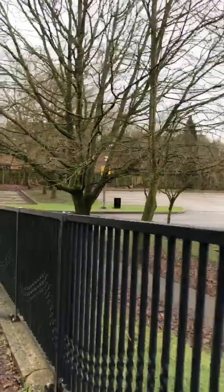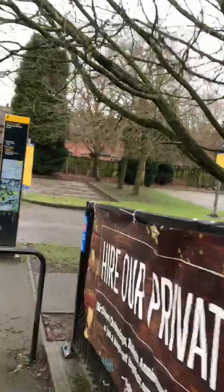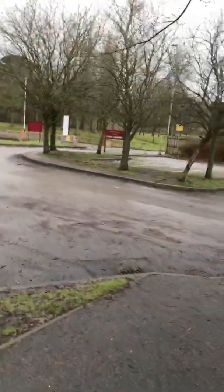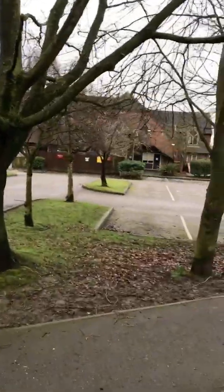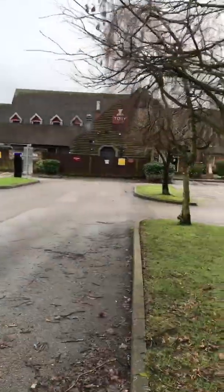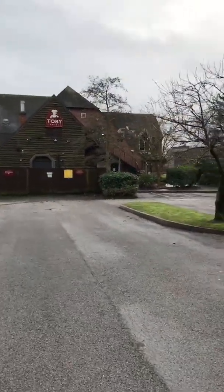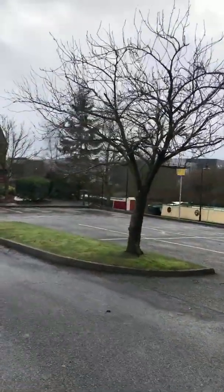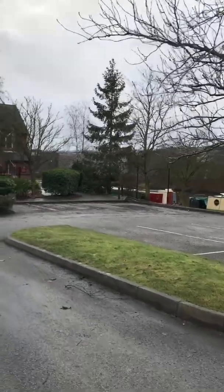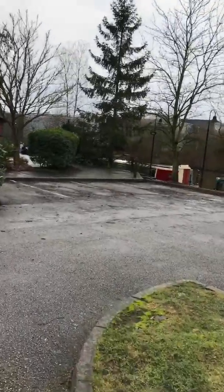Let's go down there and see the marina. Let's capture the marina. Yeah, lovely big pub this is. I used to come here for a drink. Let's go around this way. Oh, look at the canal boats. Actually, I can go around this way, can't I? Let's go around this way. Have a little look at what's going on. This is the pub where we normally come for something to eat and drink.